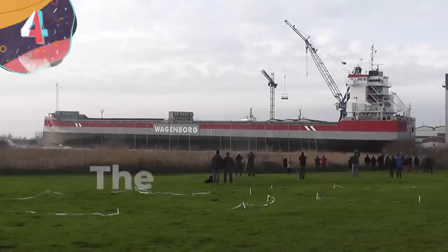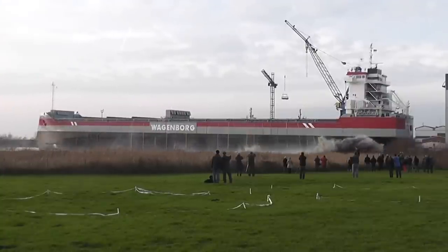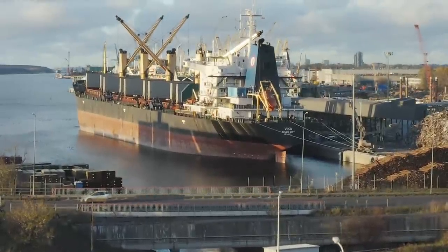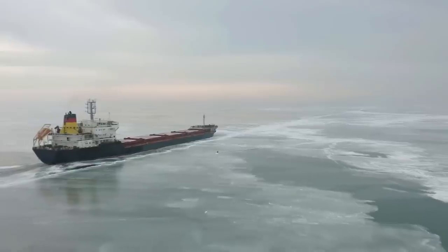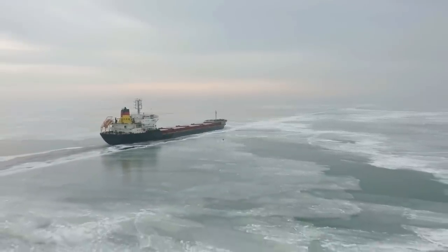Number 4. The Regeborg. The Regeborg was another new design of ship that was built at the Ferris Smith shipyard in Germany, and again drew rather large crowds when it was launched in December of 2013. At 558 feet long and 66 feet wide, it's classified as a general cargo ship and is used to transport containers between ports around Scandinavia.